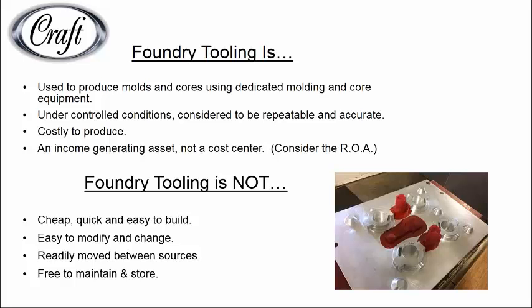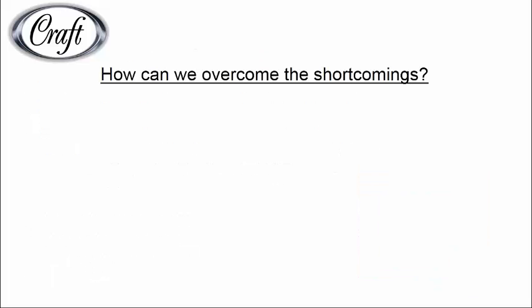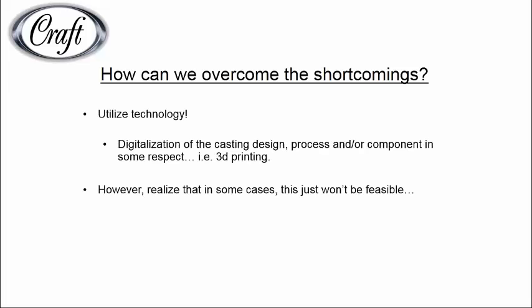So how can we eliminate or at least minimize the negatives associated with tooling? One is by leveraging technology, and what I am referring to is the use of 3D printing. Its fixed cost is borne in the engineering phase of the tooling build, so there is no physical tooling needed and the direct cost is very level, as we will soon discuss.